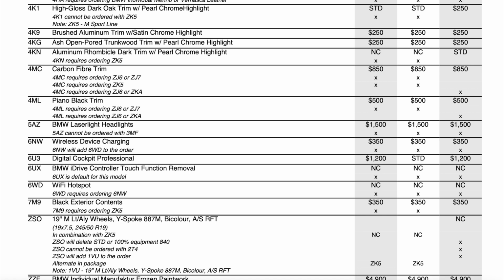One thing I noticed that's pretty cool, carbon fiber trim is now an available option on the 30i, and the hybrid is no longer exclusive to the M40i. They've also removed the galvanic controls option, which was a $100 individual option, but now that they're part of the essential package, there's really no need to have them as an individual option. We also have wireless device charging making a comeback for $350 here.